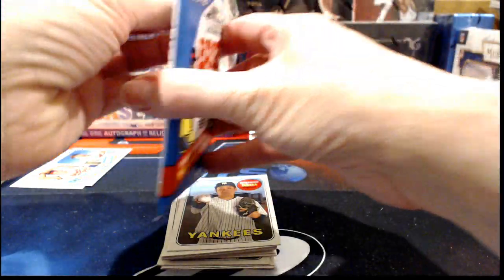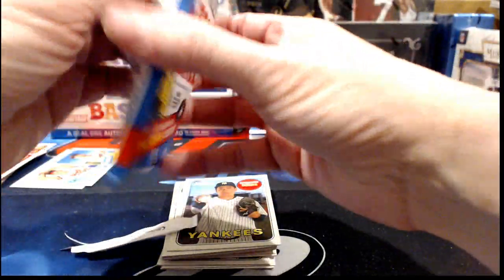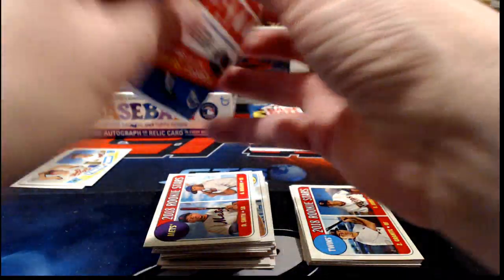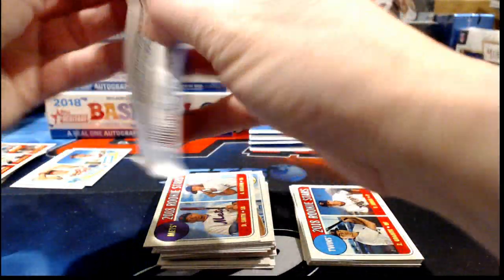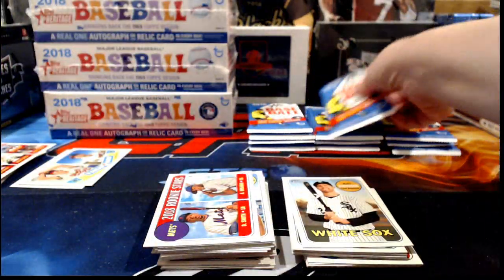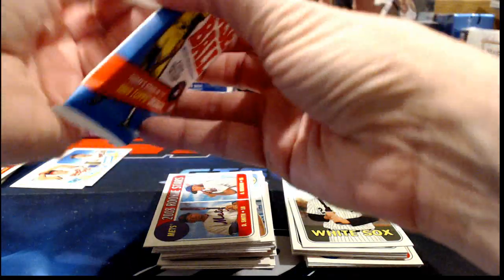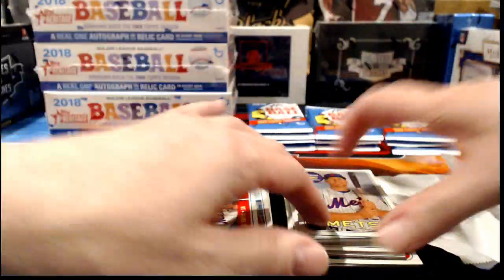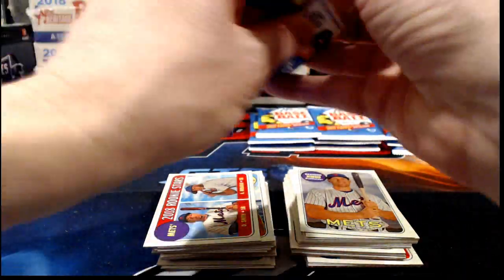And, of course, Trinity Baseball has been fun over the weekend. We opened the first case of Trinity. We didn't find Ohtani in there, but we found a lot of other really good stuff. We found Acuna and Maitan and Brendan McKay and trying to think who else. Like most of the people I would have been looking for in there, we found with the exception of Ohtani. Found Joe Adell. Pretty good. It was a pretty good case of Trinity.